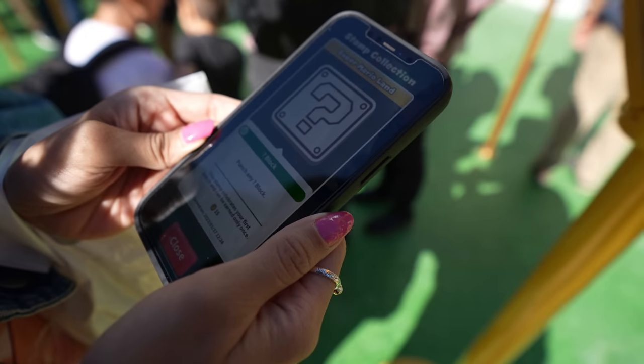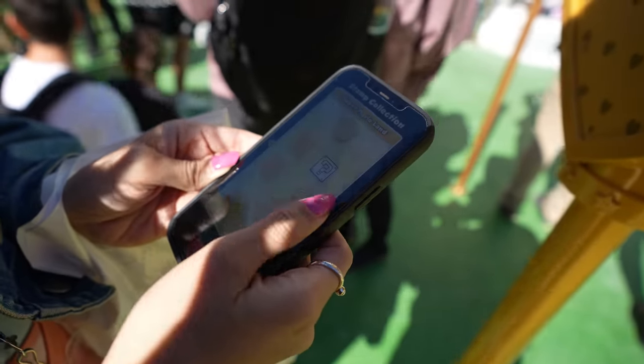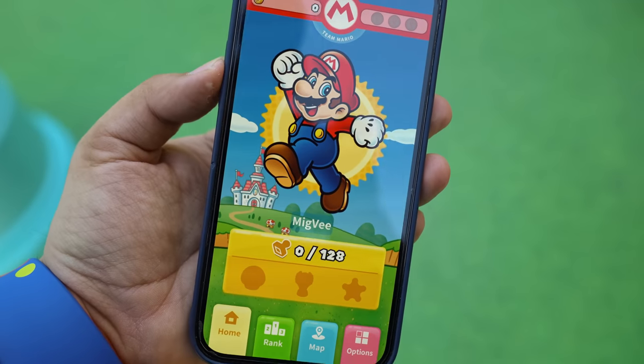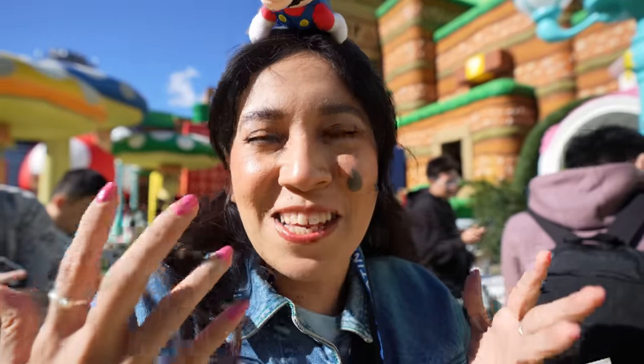You get little stamps once you get a bunch of coins? Punch any block. I need to go find a block and punch it. So I'm guessing you're unlocking achievements. Yeah, it's like an actual game. Like you're inside a Super Nintendo World game. That's so cool. Imagine someone feels you as a character. That's how I'm thinking of it. Like you're in your own Nintendo World.